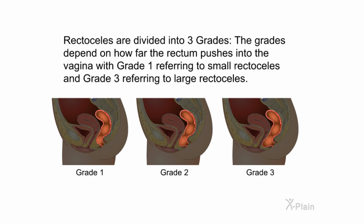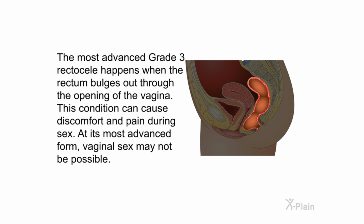Rectoceles are divided into 3 grades. The grades depend on how far the rectum pushes into the vagina, with grade 1 referring to small rectoceles and grade 3 referring to large rectoceles. The most advanced grade 3 rectocele happens when the rectum bulges out through the opening of the vagina. This condition can cause discomfort and pain during sex. At its most advanced form, vaginal sex may not be possible.